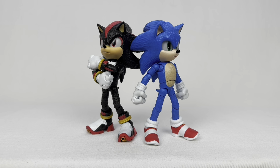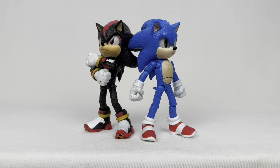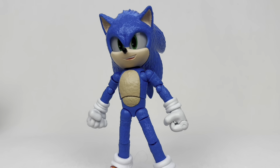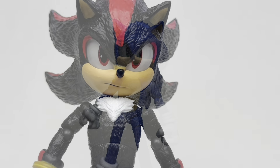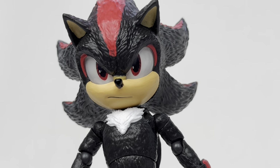I think the paint is decent on these figures. Both Sonic and Shadow are nice, and don't look like they are missing any sort of major details in the paint area. Sonic's mouth is sculpted open, so details like his teeth and his tongue are all painted appropriately. Even though Shadow's eyes have this sort of weird effect on them, they do look nice where they are painted.